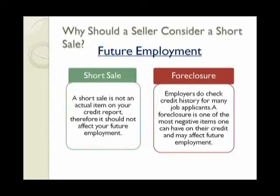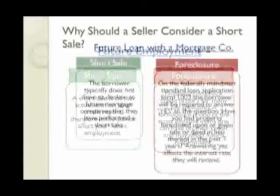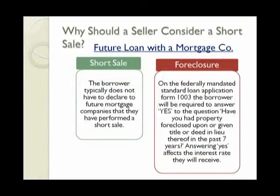Okay, also, regarding getting a future mortgage, you don't have to declare to future mortgage companies that you previously performed a short sale. For Fannie Mae loans, it is typically a 2-year time period to qualify for a Fannie Mae loan after a short sale. And a borrower's credit can recover in 18 months to 2 years from a short sale. So they could literally buy a home within that time period.